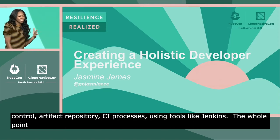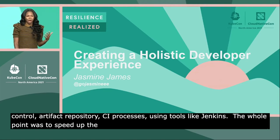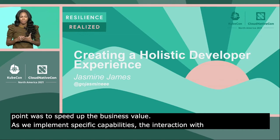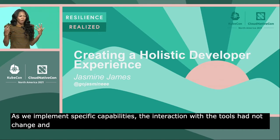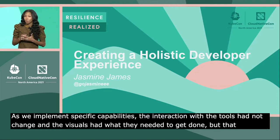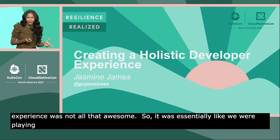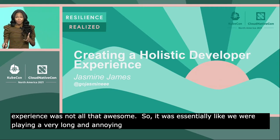As we implemented specific capabilities, some of the problems remained the same. The interaction with the tools had not changed. The individuals had what they needed to get the job done, but that experience was not all that awesome. So it was essentially like we were playing a very long and annoying game of whack-a-mole. You solve a problem, but you still have the experience problems.